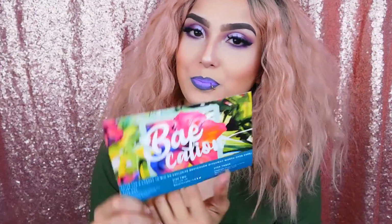So this month's theme for this box is vacation, and this card is actually pretty cute. I like the color scheme on this. The first thing in this box I'm going to show y'all is the Pure Complexion Authority eyeshadow palette. Its retail price is $36. Let me actually go grab that real quick.